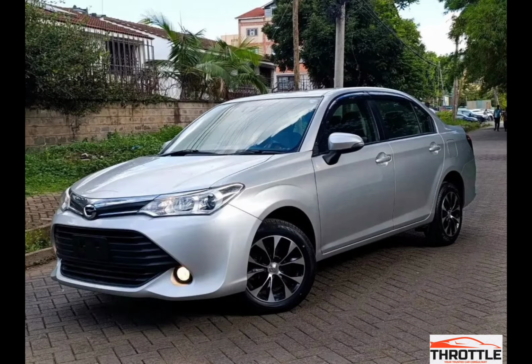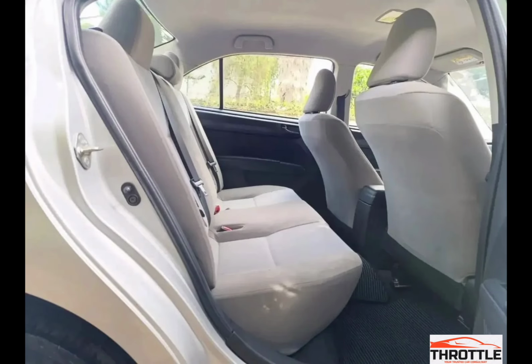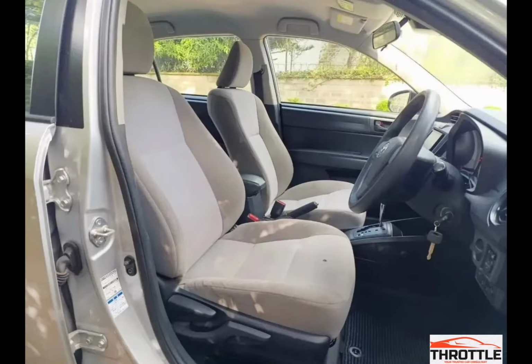Starting off with a surprising fact, did you know that the non-hybrid Toyota Axio actually has some advantages over its hybrid counterpart? Yes, you heard that right. Many people believe that hybrids are always the superior choice when it comes to cars. But is that really the case? When it comes to the Toyota Axio, there are specific factors that make the non-hybrid version a compelling option.